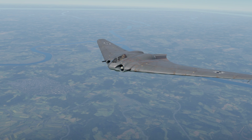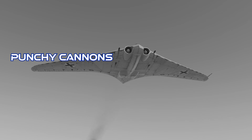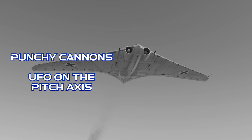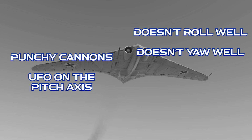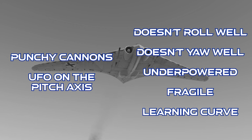To close out on the Horten 229 V3. This jet has powerful guns with strong ammo belts and absolutely insane authority on the lateral axis. However, it doesn't roll well, it doesn't yaw well, it's a bit underpowered, even light damage can send this thing out of control, and overall it's not beginner friendly.